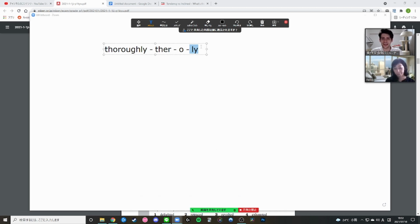And the meaning of this word. So thoroughly is similar to words like a lot or completely. Yeah, I thought so. But I didn't know how different the words completely and thoroughly are. If you look at completely and thoroughly, both of these are ly words. So these are adverbs, right? Fukushi.